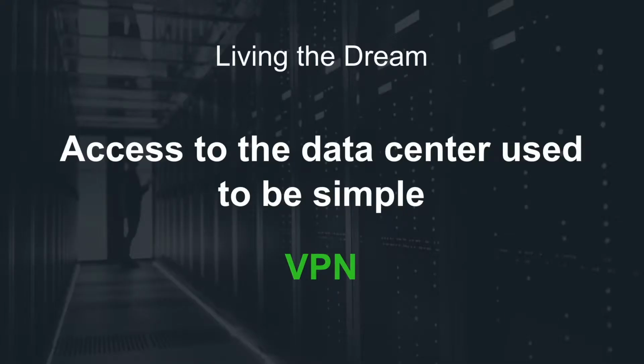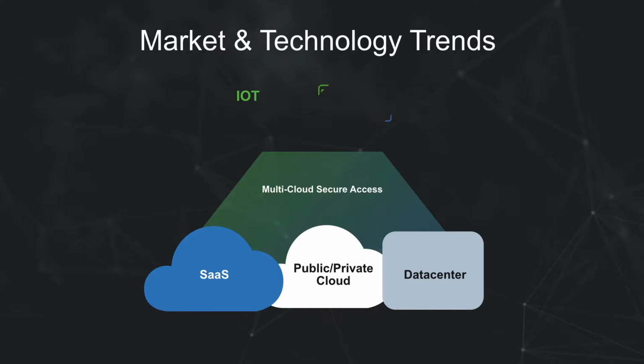So if you all remember, we used to have this thing called a data center. We used to have devices that you could actually see. They were corporate owned, right? So that's when we were living the dream years ago. So VPN certainly is not dead. It's alive and well and is a standard practice for securing that access. But it's no longer simple.